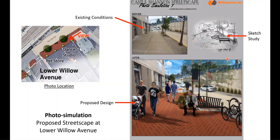And we did design studies, we do little sketches. And the sketches developed into the design. We did a 3D graphic that comes out looking like this. You can see the richness and the warmth of the paving. We had different benches and potting groupings that encourage gathering, encourage discussion.